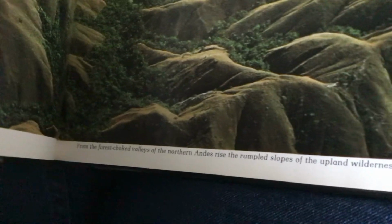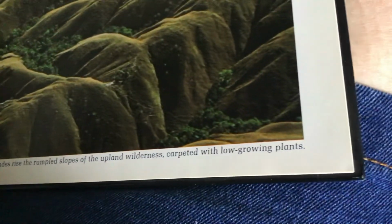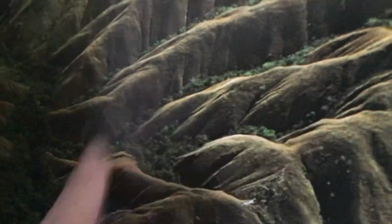From the forest-choked valleys of the northern Andes rise the rugged slopes of the upland wilderness, carpeted with low-growing plants. Look at all the low-growing plants here.